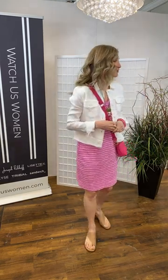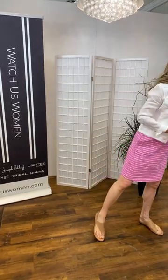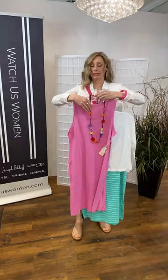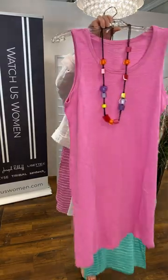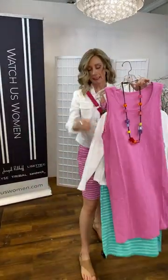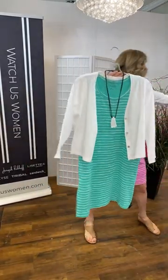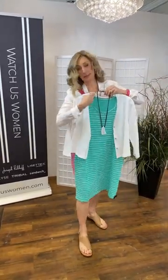So this is the last dress of our show. It is an escape dress, and I paired it with a Tommy Bahama linen jacket. It does come in a solid. I'm going to show you the solid, which you can put with your Zizka necklace here. A nice slub cotton, nice lines to it. Light, easy. It does have pockets. It also comes in the green stripe, and it's the exact same dress, with pockets, same cut, same lines.